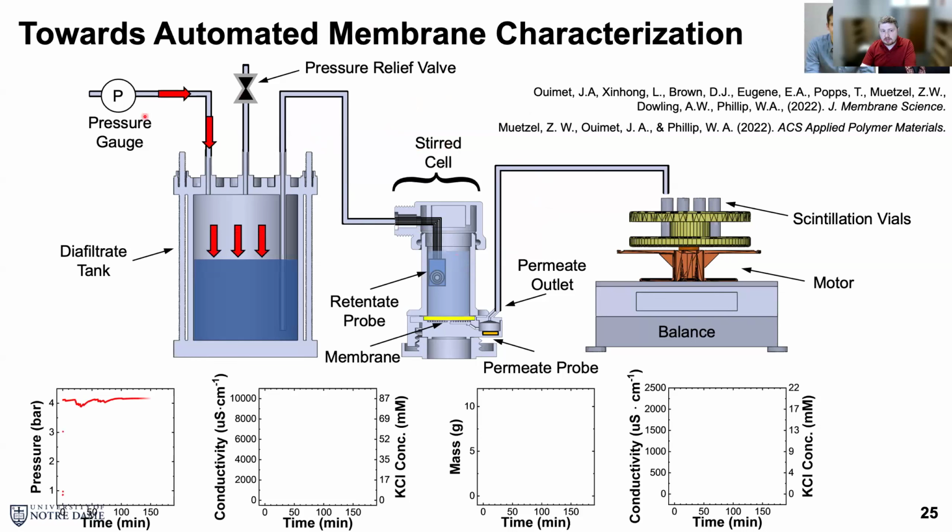All right. So we're going to start by applying a pressure here. And we have this diafiltrate reservoir filled with diafiltrate, like an aqueous solution. That diafiltrate's then going to get pushed into our stirred cell and mix with the holdup in our stirred cell. And a membrane is right here, and this membrane is going to perform a selective separation. So we're going to be able to collect conductivity data both on the retentate side and the permeate side. The permeate's then going to flow through to these scintillation vials, and then we can record in the scintillation vial the mass. And this actually rotates. I have a video in a minute to facilitate total automation.